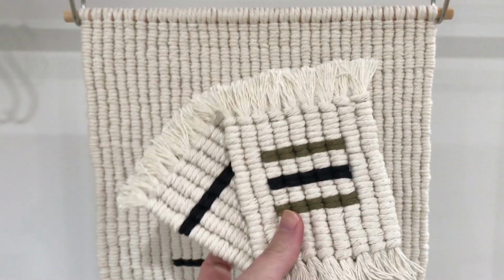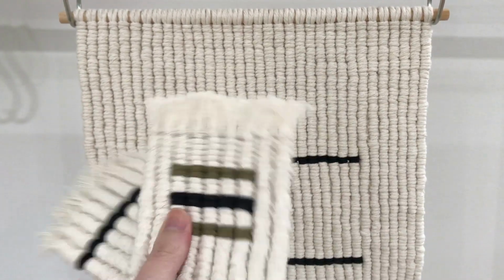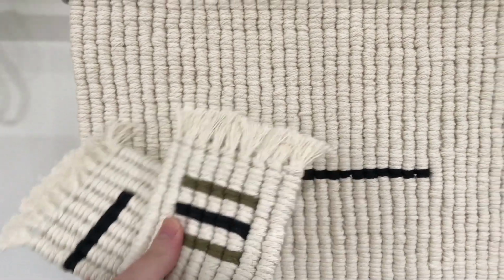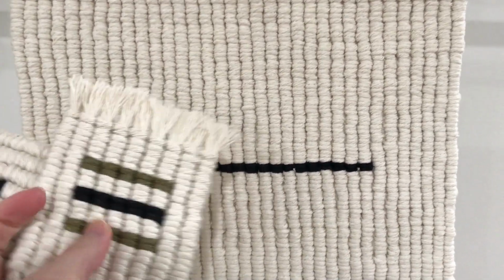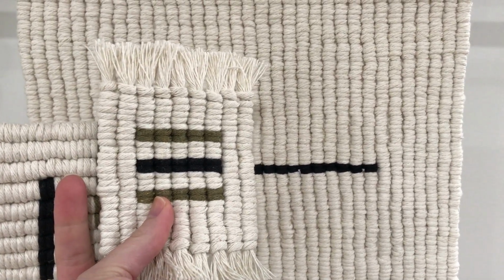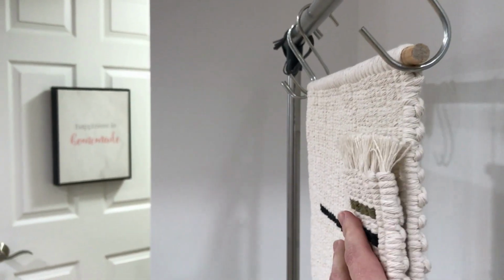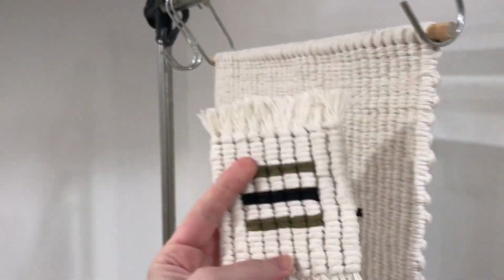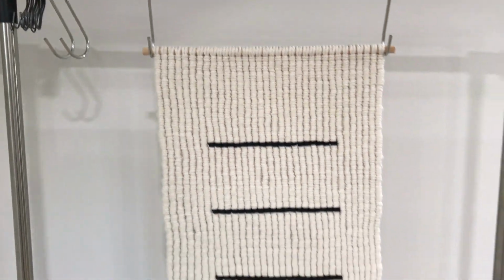These are the coasters that I made and you might recognize from the tutorial, but it's exactly the same. It's the same macrame cord. It's the same cream cord, same black cord, with the exception that I did use some green in this one as well. But you can even see that it is the exact same macrame cord. It's the same thickness and everything. If you feel comfortable making these, then you'll be able to make a large piece just like this one.